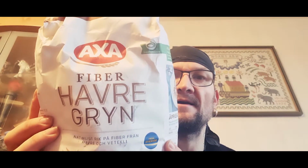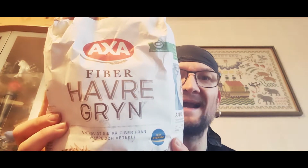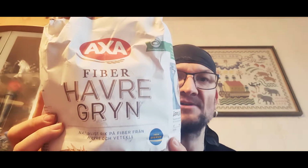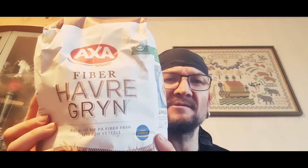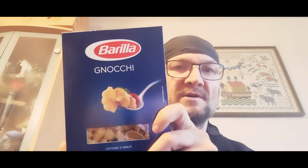This package has added fibers extra. I prefer these to the regular oatmeals. I bought 2 of these. And I also bought gnocchi, Barilla. I bought 2 of these.